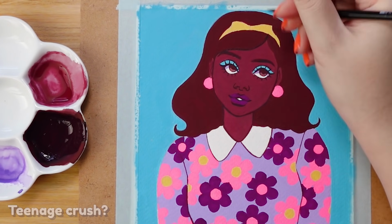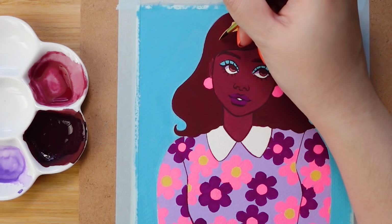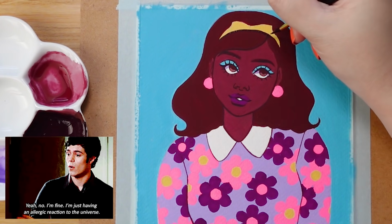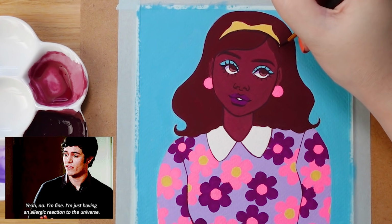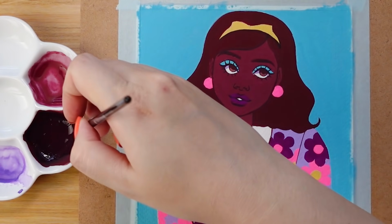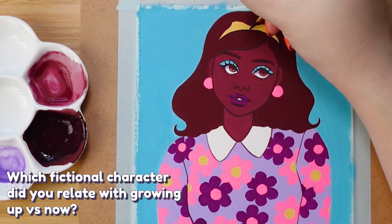Teenage crush. Oh, hands down, definitely Seth Cohen from The OC. I had the absolute biggest crush on him. Neurotic, nerdy guy who liked emo music, rode a skateboard, drew comics. I was all for it. Which fictional character did you relate with growing up versus now?